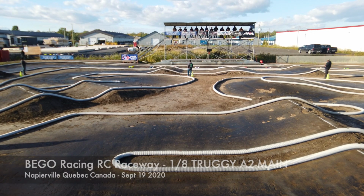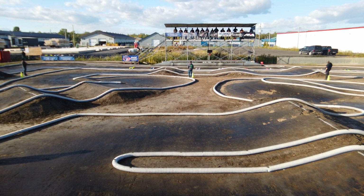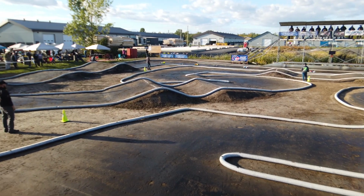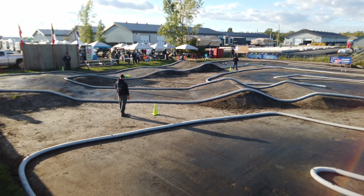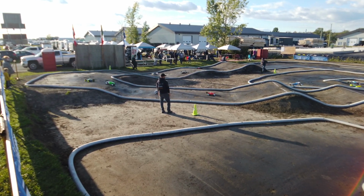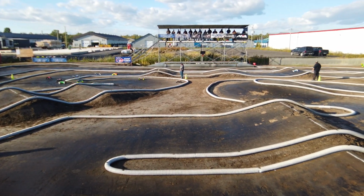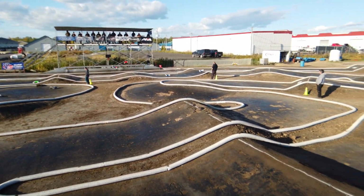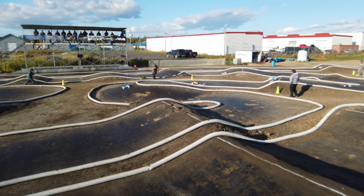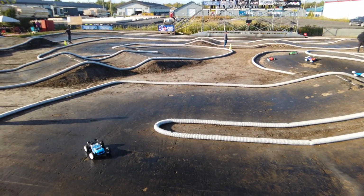10 seconds. 5 seconds. Wow, that's a lot of trucks. Even with this wide angle lens, I can't get the leader, who just crashed off the track. All right, first place is now the blue Associated.